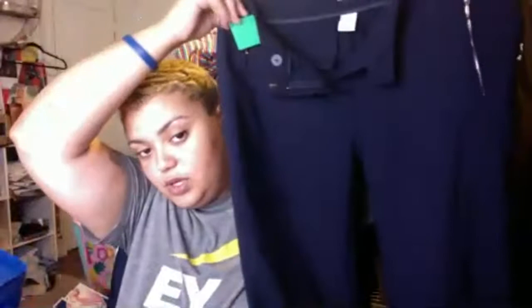Adrian Vittadini, size 6, navy blue. Little straight leg pants. Those are going to go to Flip. They take Adrian Vittadini. I don't know if they take Joe B. Let me look that up, though, because these can go to them.